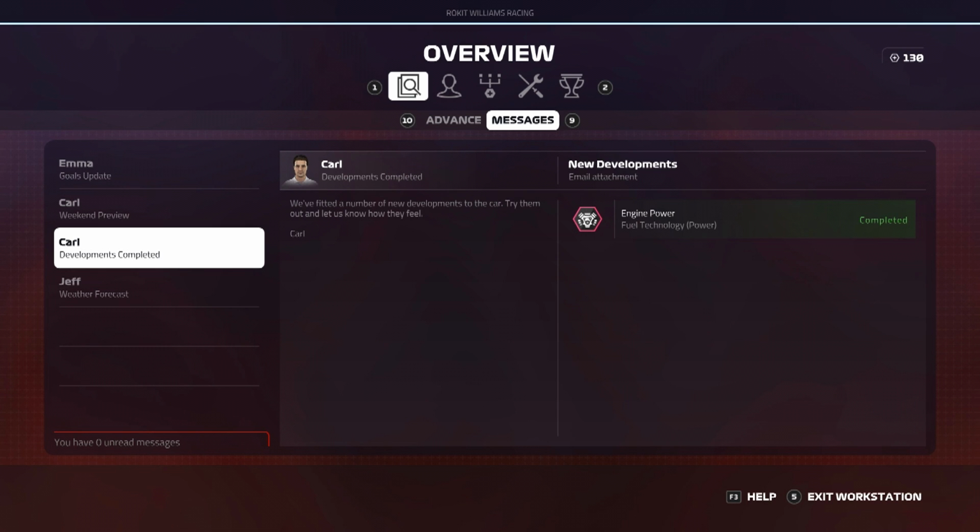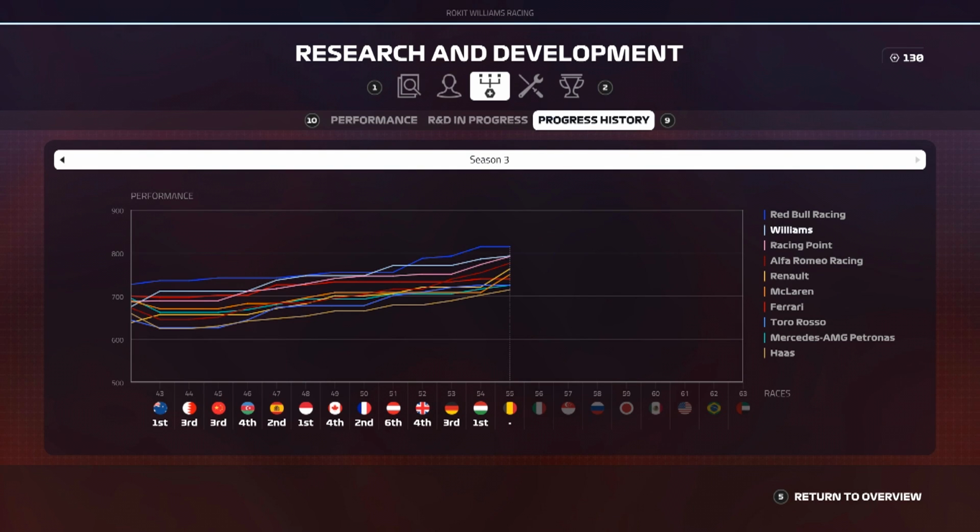And we have, I believe, 2 ultimate upgrades on the way anyway, so the car will improve in the next couple of races. Currently we are second with Racing Point pretty much equal to us in second place, and Red Bull still out front as the lead team in Formula 1. But overall, things are pretty good. Renault and McLaren taking a big jump forward this weekend as well in terms of the R&D graph.